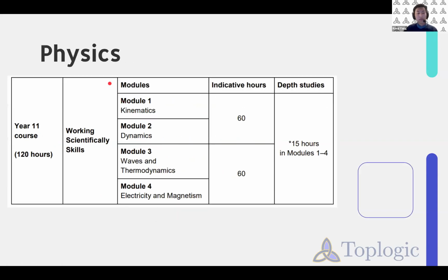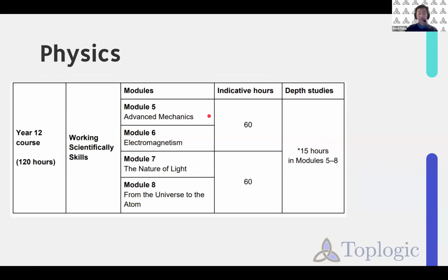And then also a brief overview of physics. So Module 1 is kinematics, Module 2 is dynamics, Module 3 is waves and thermodynamics, Module 4 is electricity and magnetism, so things like circuits. Module 5 is advanced mechanics, so like uniform circular motion. Module 6 is electromagnetism, so looking at Maxwell's laws. And then Module 7 is the nature of light, and Module 8 is from the universe to the atom, so things like special relativity.